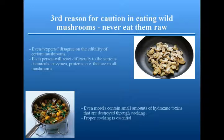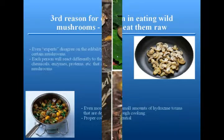The best advice for eating wild mushrooms is, first of all, be certain that you have properly identified the species that you have found. Second, do some research to find the recommended cooking method and procedure, because some wild mushrooms need to be boiled and the water changed several times to assure that the toxins have been completely neutralized or removed.